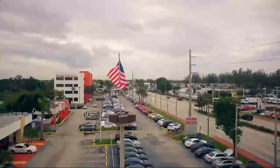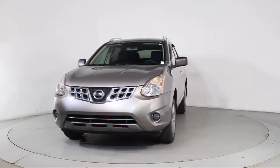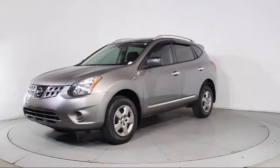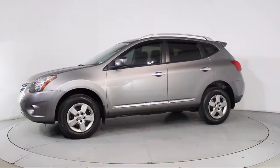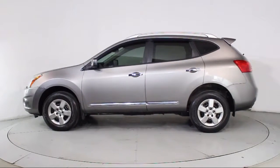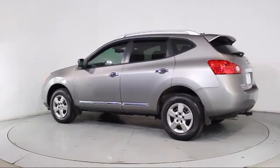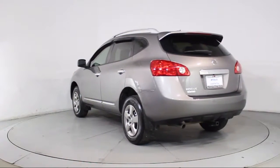And here's a look at another one of our vehicles from our massive selection, and comes equipped with keyless entry, air conditioning, traction control, CD player, power windows, side airbags, anti-lock braking, tilt steering wheel, rear window wiper, cloth seating, rear defroster, bucket seats, and has less than 50,000 miles on the odometer.